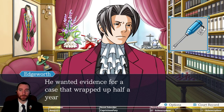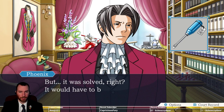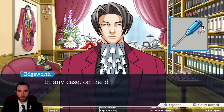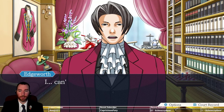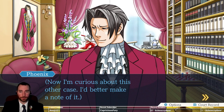He wanted evidence for a case that wrapped up half a year ago. He told me he wanted me to keep it here in the prosecutor's office. But it was solved, right? It would have to be if the evidence was already filed. Chief is never one to explain himself. In any case, on the day of the stabbings, I brought this back here. Can I ask what kind of case it was? I can't say. It really has nothing to do with the current case. I'm curious.